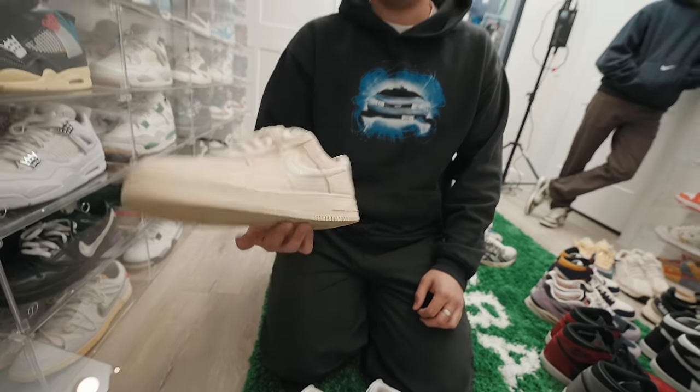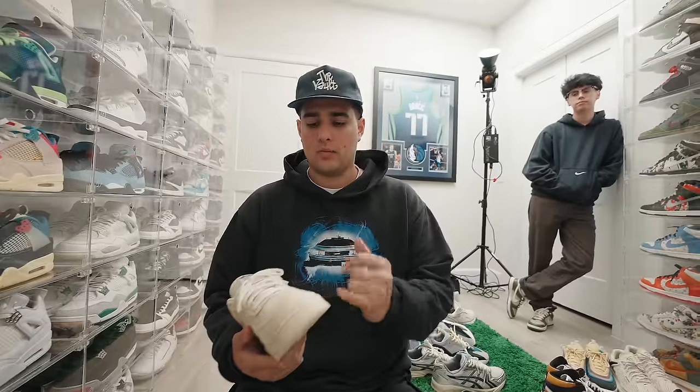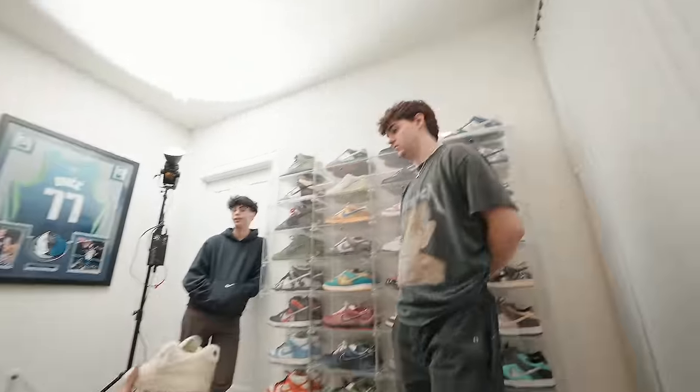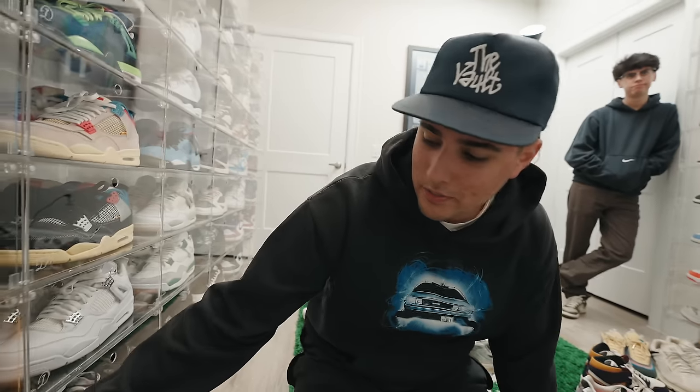But Stussy Air Forces. Logan's got these too. Beautiful. Really like these. You would wear these, man. Great shoe.